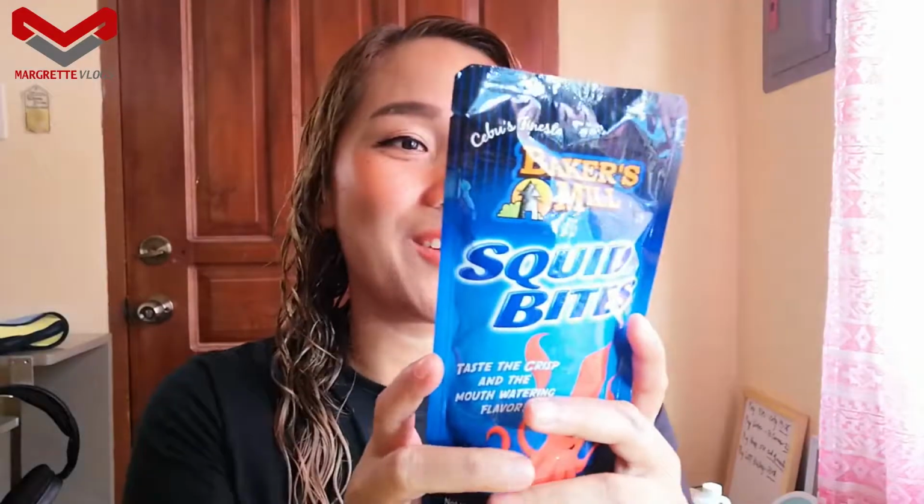Alright. Next. Squid bites. I actually have eaten a lot of squid snacks before, but I haven't tasted ones from Baker's Mill. Their brand. So, excited. I'm gonna be tasting this later on.